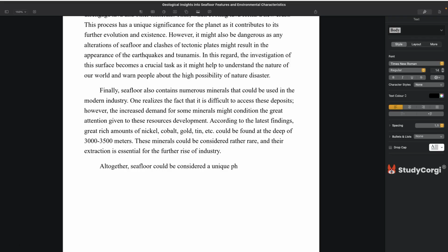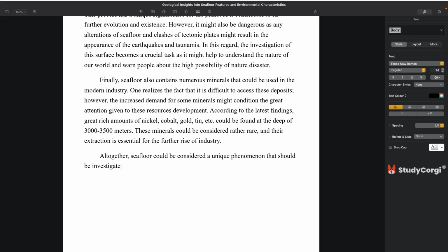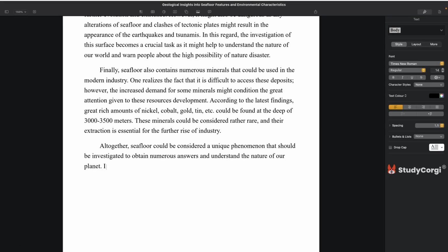Altogether, seafloor could be considered a unique phenomenon that should be investigated to obtain numerous answers and understand the nature of our planet. It still holds a number of secrets and mysteries that should be analyzed.